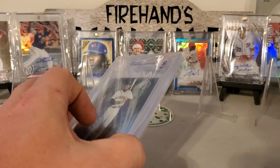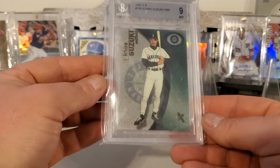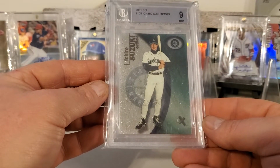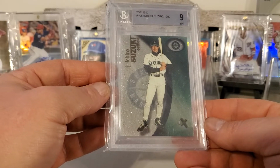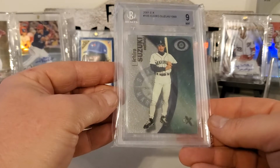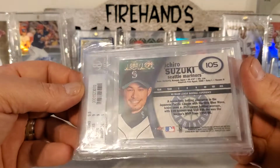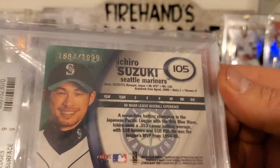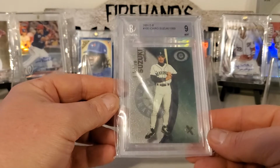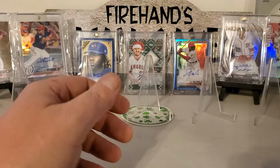And our last Ichiros and end of our I's in episode 6. This is Ichiro 2001 EX. It's a great card right there. Beautiful rookie card. Numbered. This is 1884 out of 1999. Alright guys, next up will be J's.